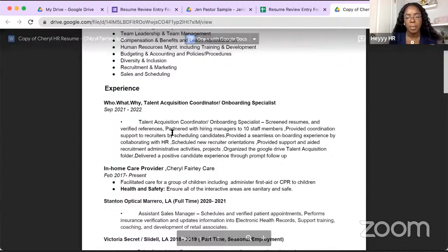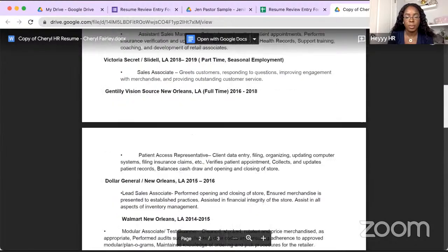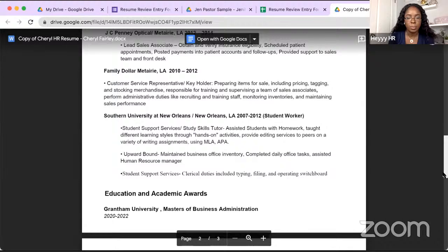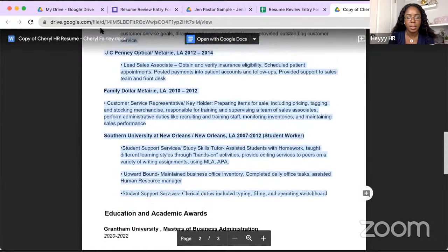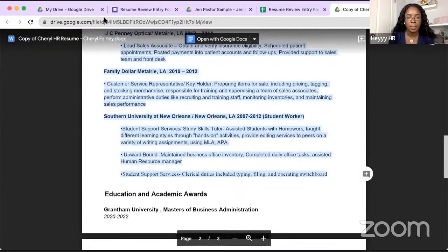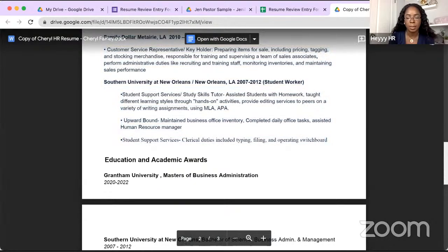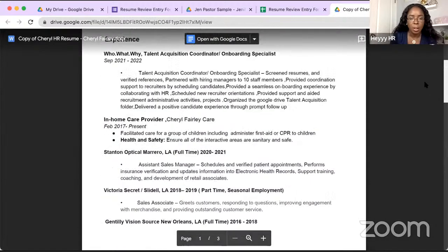So make these bullet points, put in some information that really makes it powerful, like to show your worth within that organization, showing some data, some statistics that tells the story for you. And then what you want to do is go down here and start with the student worker position, go with the Family Dollar one, go with the JCPenney one, the next JCPenney, the Glamour Jewels. Where we at? Glamour Jewels. All right, we just got the Glamour Jewels on the computer acting crazy, right? So we're gonna go to Glamour Jewels and pick up their Victoria's Secret. All of that.